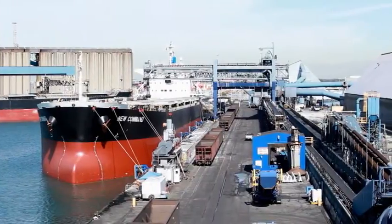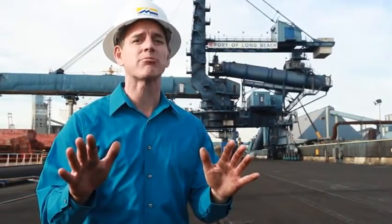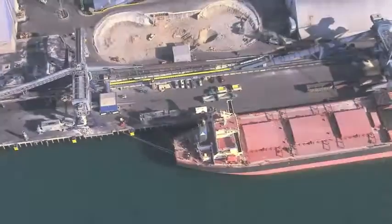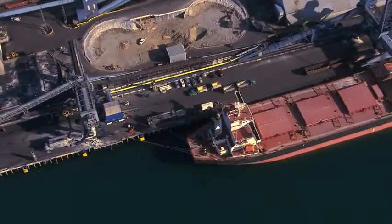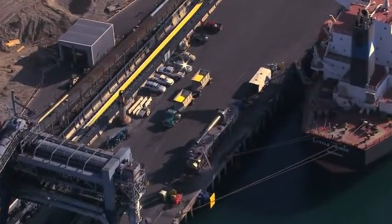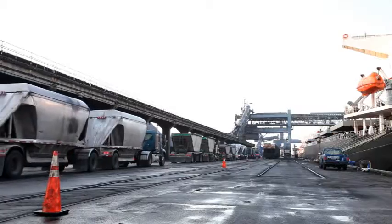In order to understand how exacting and technical this process can be, we will need to take an in-depth look at the day-to-day operations here at Pier G. Let's say we have a shipment of sulfur. The sulfur is transported to Pier G by a procession of semi-trucks.